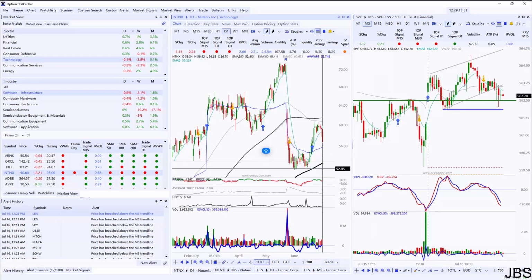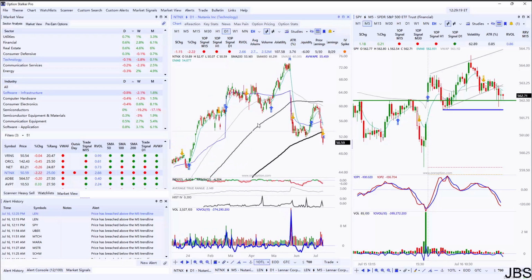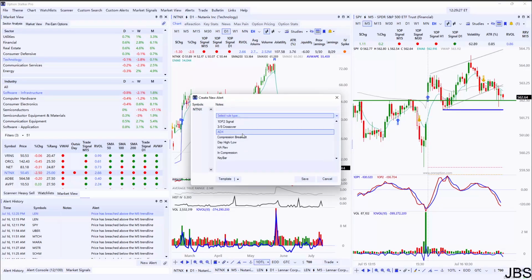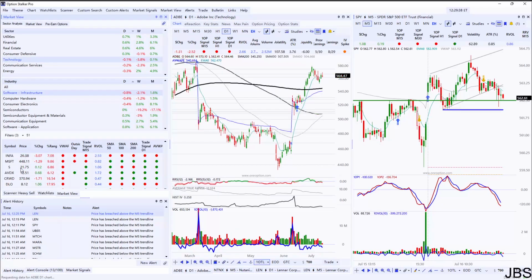You can see there are a couple of D1 levels in the way. But that's sort of the price action I'd want. And it does feel like I would perhaps wait for a pullback on this. So I'm even going to set another alert, and this is going to be an LRSI alert on the M30. So if I get that pullback here, I think we could get a nice setup as a swing short on NTNX.